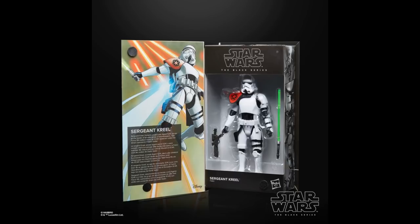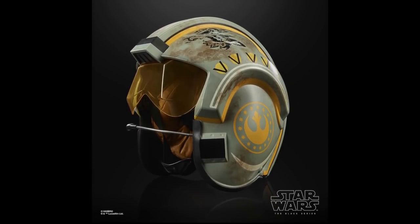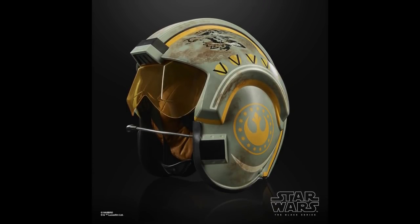And yeah, there's anything they could do to get a Stormtrooper with a lightsaber. I guess that's kind of cool. And we're getting a Trapper Wolf helmet. So it just looks like Red 5's. Let's say Gold 5 standing by. Yeah, that's pretty cool. Pretty interesting. It's $132. I don't know if I like that price.